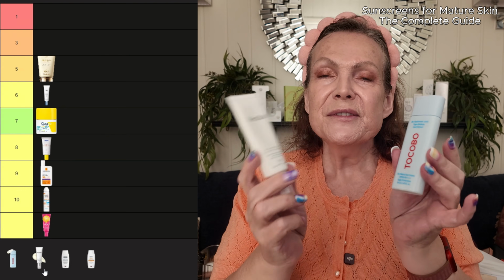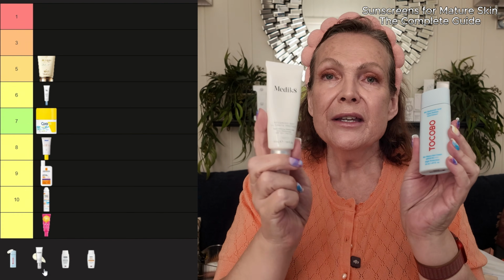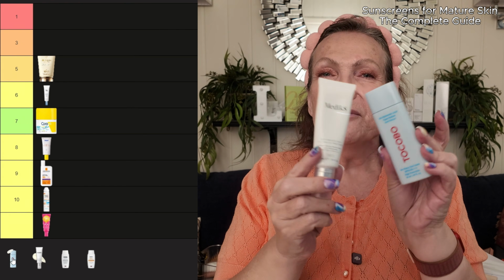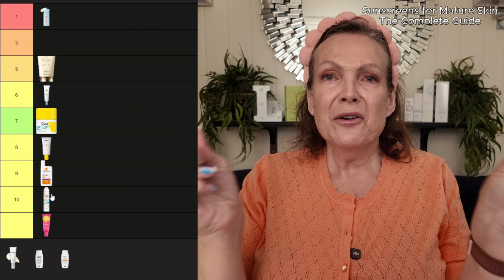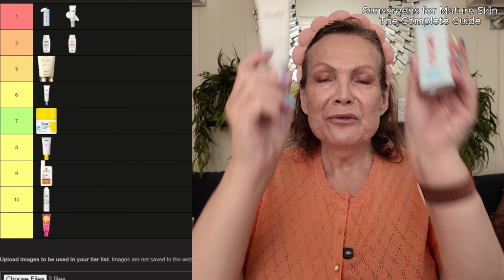This one has always been my top, and I've used it for years, Tocobo. And I really like it. But then you have the Medicate. So which one do I like the best? For my skin, I have to say that Tocobo is still the best. Medicate, I've been using a lot also now because of the photolyase, so I would say it's a tie. Both are in first place. Tocobo and Medicate. Woo!